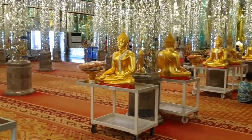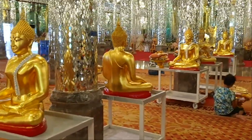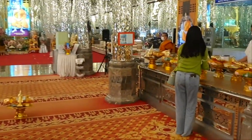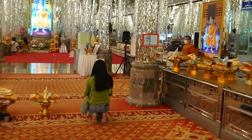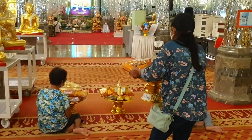Very, very fortunate today that we've actually come on a Monday and we haven't descended on this place on a Saturday or a Sunday, because the crowds will just be horrendous. It's a very famous temple in Thailand, and many, many people visit this at weekends.